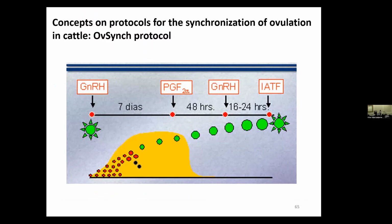This is just the most classical protocol, not the oldest one, but the one that really popularized the use of this kind of methodology. So as an example, they give the GnRH here on day zero. Seven days later, they give an injection of prostaglandin to regress that corpus luteum. And then at the recommendation at that time, 48 hours later, you give an injection of GnRH that will induce ovulation of that follicle that's growing. It was recruited here, kept growing. At that moment, you give an injection of GnRH and then you inseminate 16 to 24 hours later as a fixed time and get the cows pregnant. But this is one example of the protocols using those principles that I just described to you.